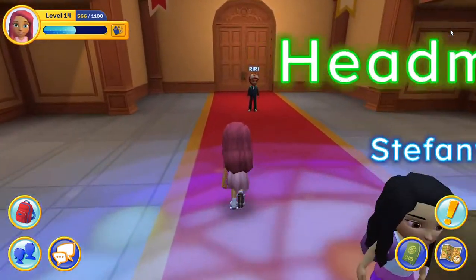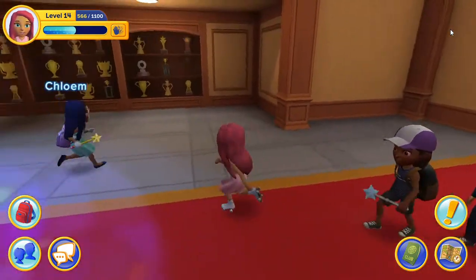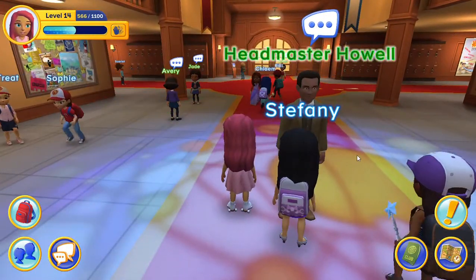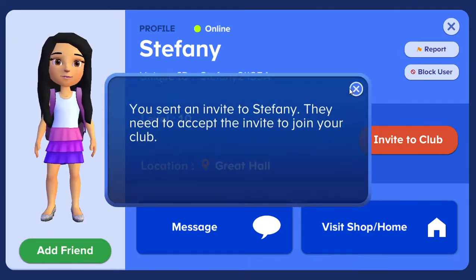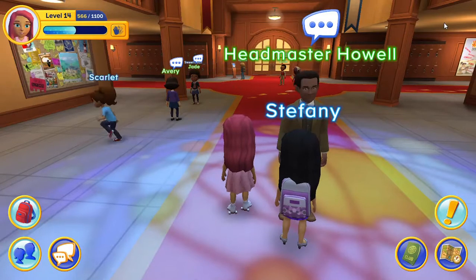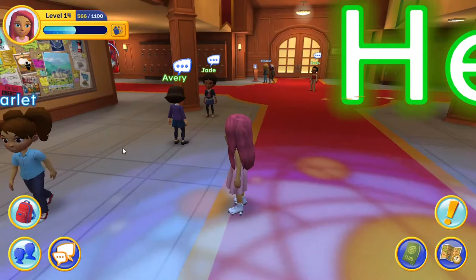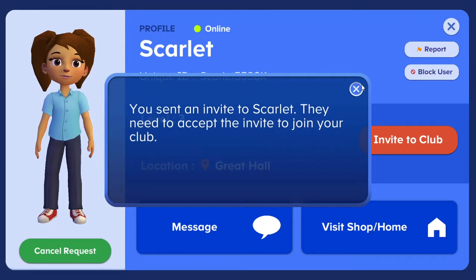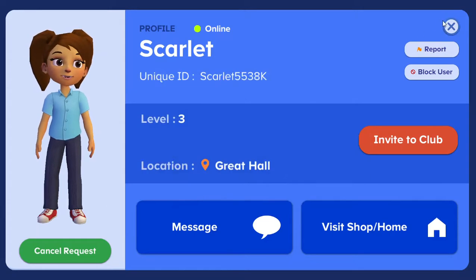Eek! Alright! Ready! There's a lot of new people here. Literally new. This girl looks kind of new, but kind of doesn't. She's on level 10. I'll invite her to the club. A lot of people are in clubs already.